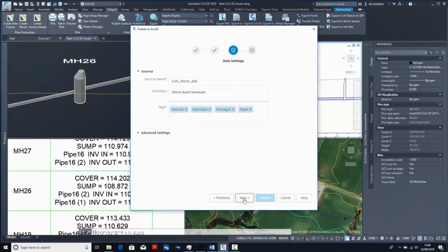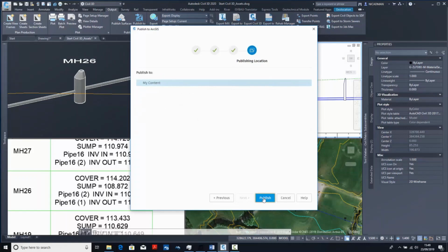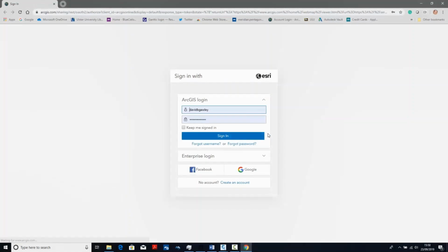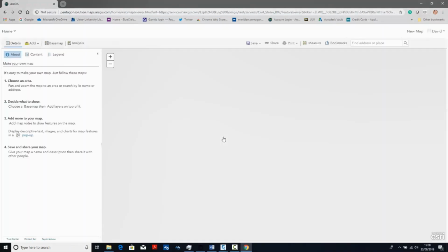So I'm going to look at my storm handover, publish it into my content or my organization level, and then I can view that directly in ArcGIS. So I'll use my login as part of that, and you'll get to see the actual pipes appear, you'll get to see the manholes, and you'll get to see all the attribute data with it.